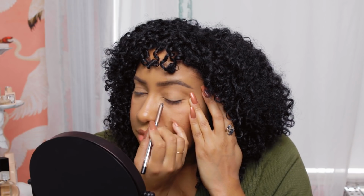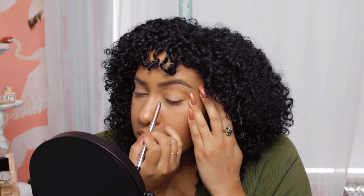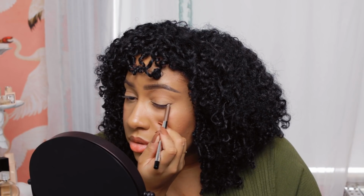Think about what eyeliner is supposed to do. It's supposed to make your lashes look thicker. So I'm gonna take this and just do a very soft smudge. And I'll tightline in a second. Really, I could get away with just doing this.